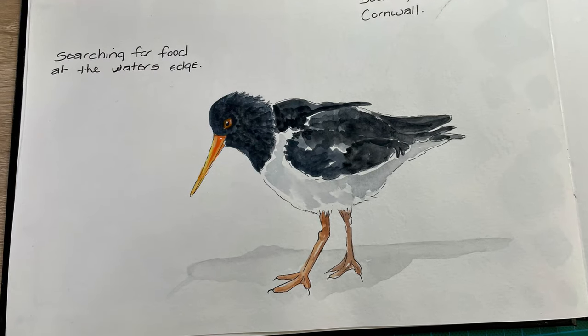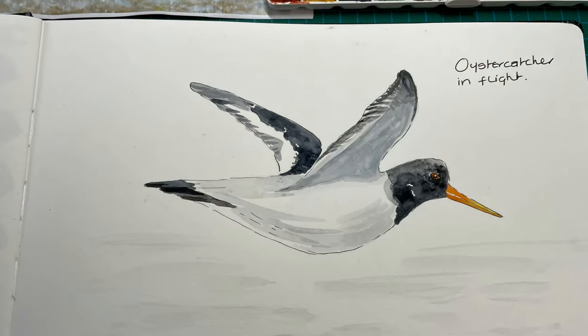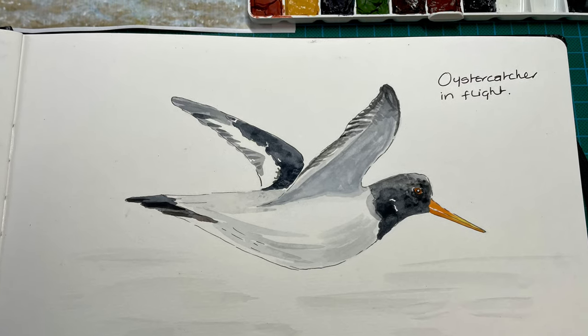So here's my finished sketchbook study of the Oystercatchers using my dried gouache palette in the studio.